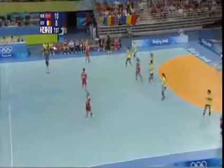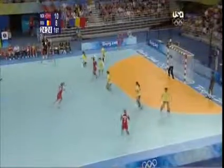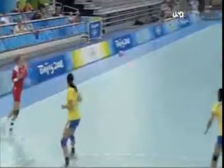From our NBC Olympic studios in New York, team handball from Beijing. Latter stages of the first half. Norway with the ball in red, up 2 on Romania, and that one trickles in. Dinu wants that one back. Credit Christine Loon with the goal, and it's a 4-0 Norway run.